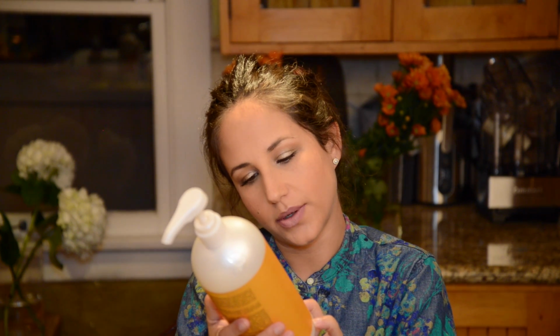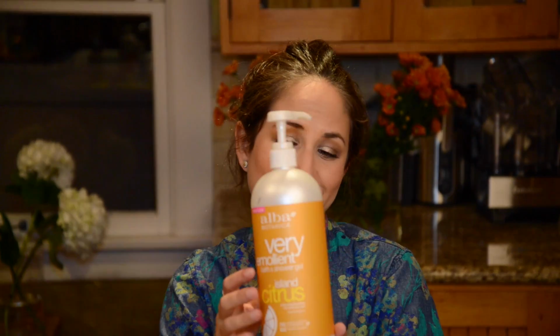Next is going to be a body wash from Alba Botanica. This huge amount, just 32 fluid ounces, costs $12.99. It will last you a really long time. It doubles as a bubble bath, although it doesn't give you as much lather as something I'm about to talk about, but it smells good. It makes the entire bathroom nicely scented, and quality and price-wise, I'm not sure how this gets beaten, so check that out.